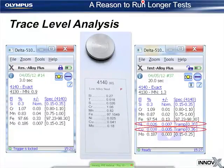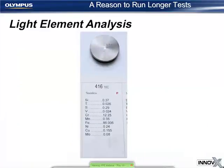So when you test longer, you get better precision. You can see, for example, that the precision on the chrome was 0.03 in the 3-second test and 0.01 in the 20-second test. Not only do you get better precision if you test longer, but you get lower detection limits, and that's why the nickel and the copper are showing up. So if you want to make these kinds of trace level measurements, things that are below a tenth of a percent, you would run a longer than a few second test.